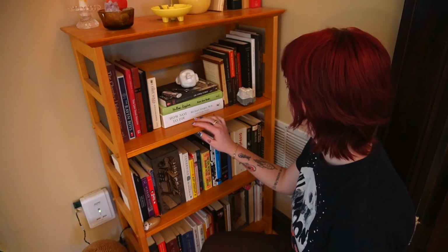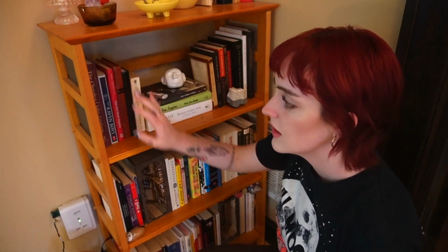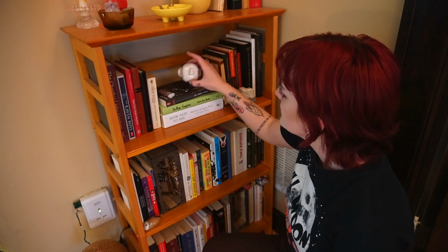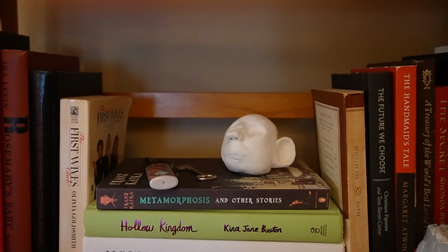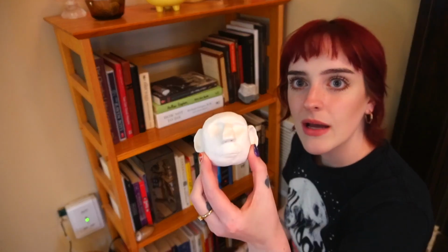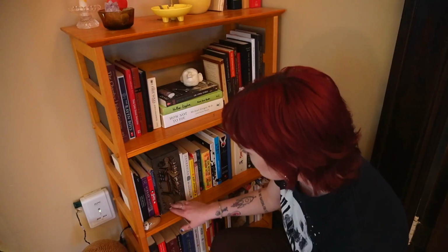Down here I've got books that I actually have read. Well, most of them at least. The ones that look very old, I probably haven't read. Most of them are just because they filled up the bookshelf, as dumb as that is. I've got this little dude down here. He's just a little sculpture that I made. I was gonna paint him originally and give him like eyes and stuff, but I like him how he is. I don't think it's necessary.